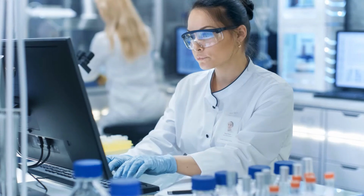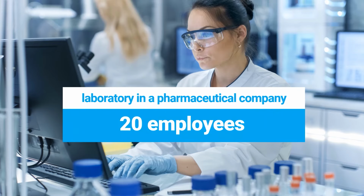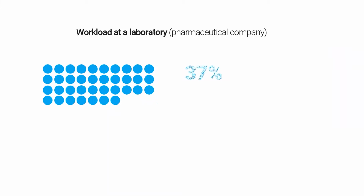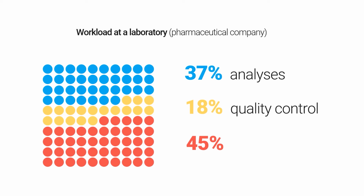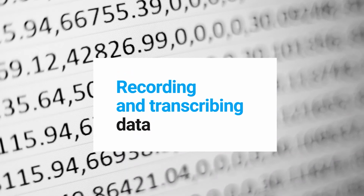Well, we examined one laboratory in a pharmaceutical company with 20 analysts. What we found was this: 37% of the time consisted of carrying out analyses. 18% concerned quality control. That means the vast majority was spent on paperwork. All of this entails recording and rewriting data, analyzing results, and making calculations.